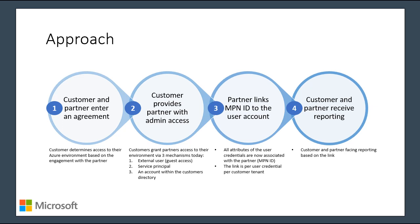The Partner Admin Link then starts to enable you to have multiple sets of credentials managing resources within the same subscription. We can then start to recognize the work that you're doing based on the resources you have admin permissions to, again, based on that set of credentials. The way that we view a partner managing the infrastructure for customers is essentially based on the admin rights that you have, the level of permissions you have in this environment.